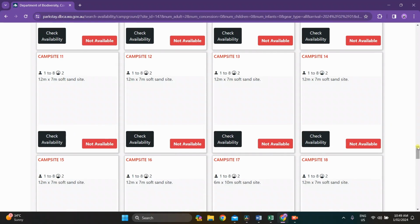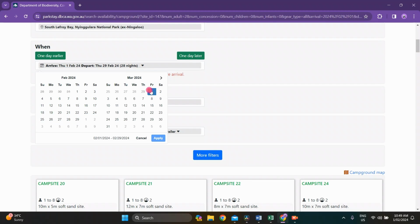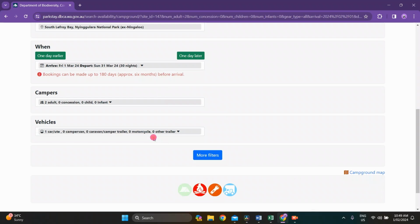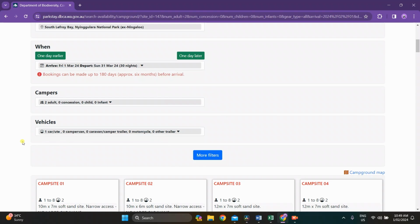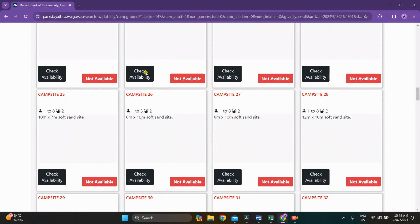If I change those dates for March, you'll see that pretty much most of the month is booked out. So the 1st and 2nd week of March is available. But yeah, pretty much after that, we're getting a lot of non-availability because this is the Easter period. So just keep that in mind, especially if you're booking over holidays, that these sites do book out really quickly.